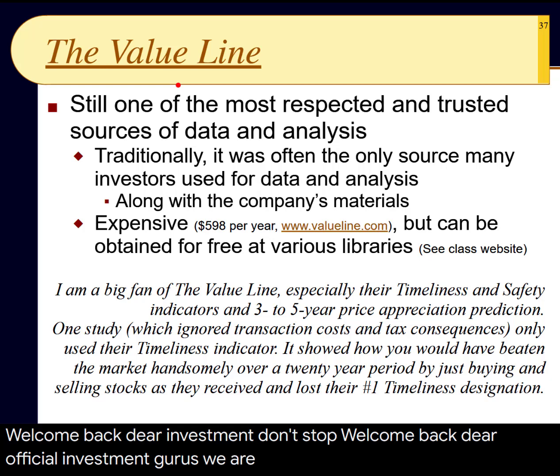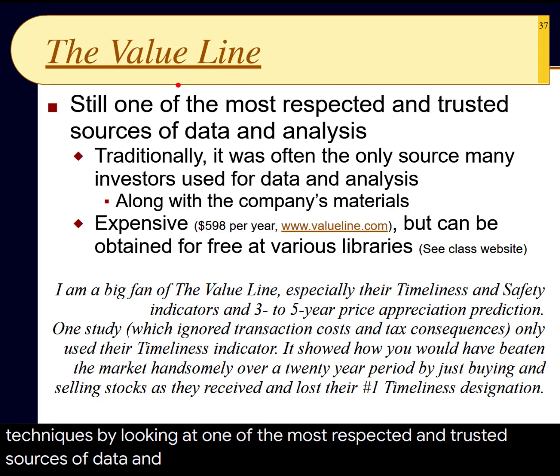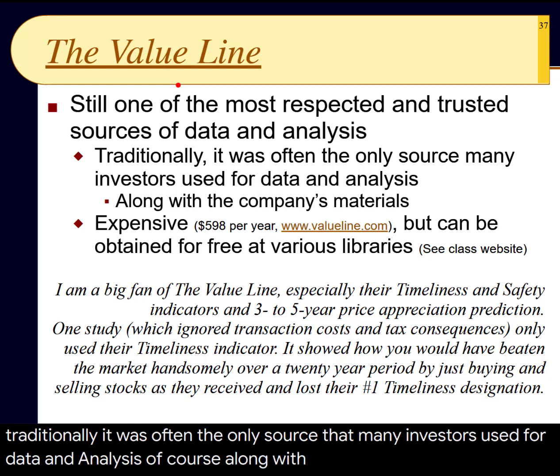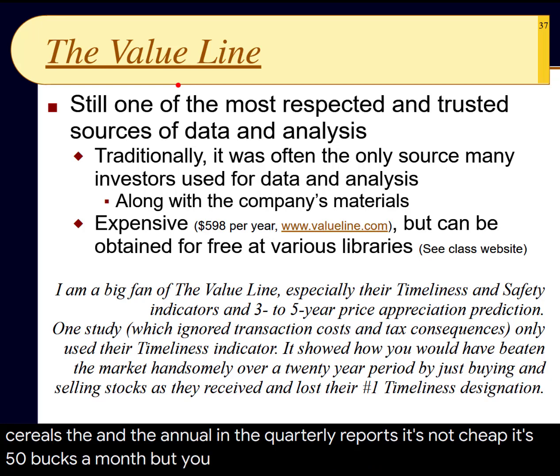We are going to finish chapter 4 on valuation techniques by looking at one of the most respected and trusted sources of data and analysis on stocks, the Value Line. Slide 37. Traditionally, it was often the only source that many investors used for data and analysis, along with the company's materials, the annual and the quarterly reports. It's not cheap. It's $50 a month, but you can obtain it for free at various libraries.